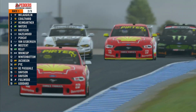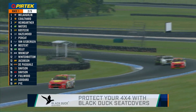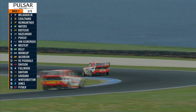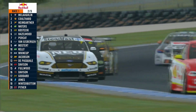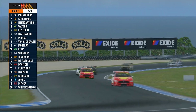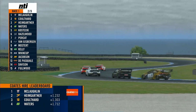So we'll look and establish where some of the names are that were further up the top of the field. For example, De Pasquale's now showing down in 14th position at the moment. So that was a big moment for him into the right-hander at turn 4. Whereas you saw from the Virgin Australia Supercars Championship highlights that we showed pre-race, turn 4 is always a hot spot. Andre Heimgartner in the Ned Mustang, car number 7. He's looking aggressive as well. So Shane Van Gisbergen is down to 8. So the front row of Van Gisbergen and De Pasquale suffering heavily in the first lap.